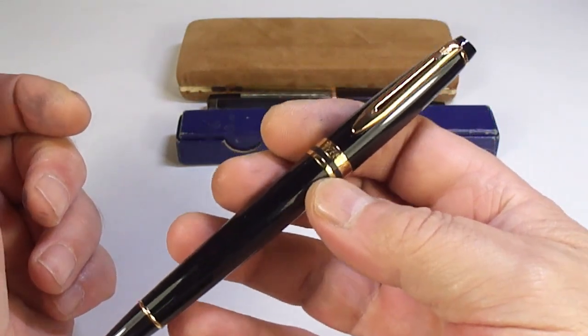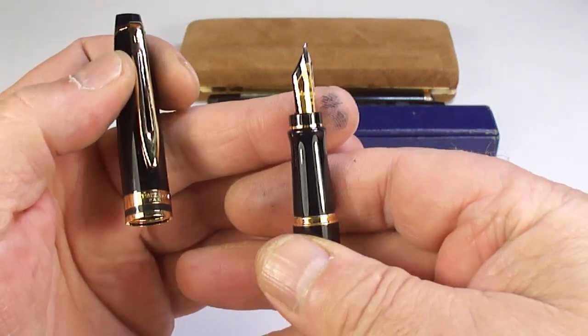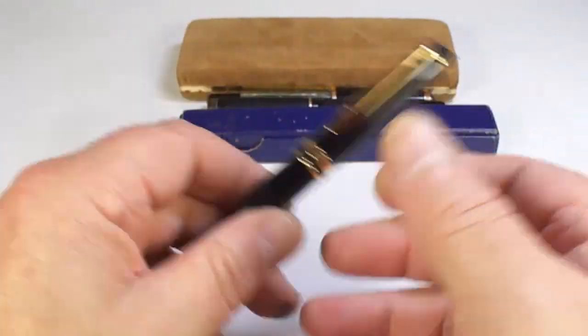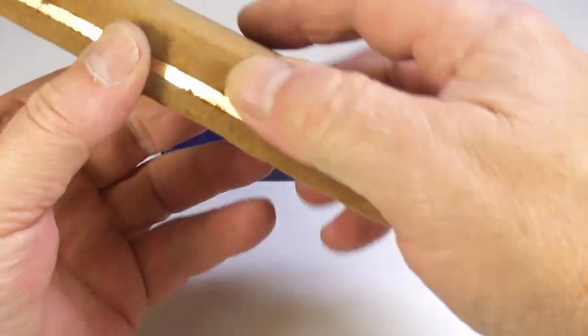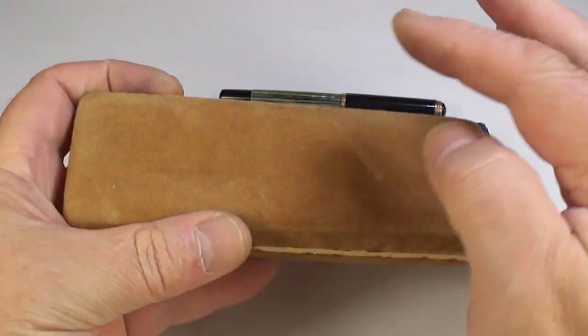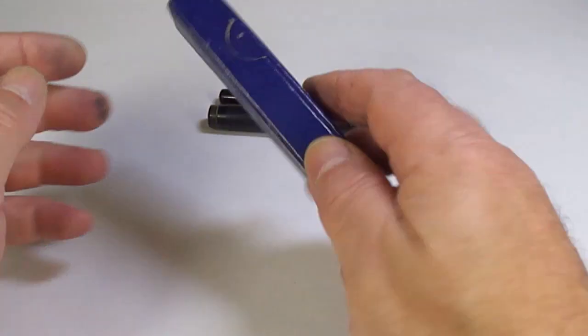There we go, a modern Waterman with a two-tone nib there. Anybody interested in a modern Waterman? Get in touch. I'll go to the back here because I know this is just simply an empty Schaefer box. I do collect some of the boxes, they come in handy for the pens.